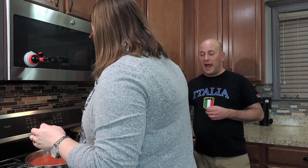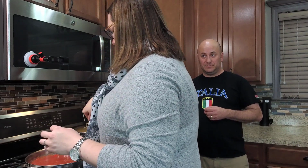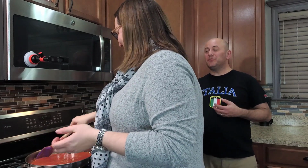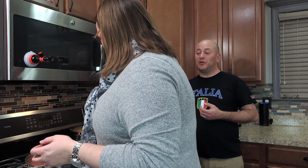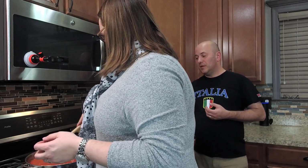We're not going to quite add our basil just yet. You know why you don't add your basil now? Because it will also become bitter. Well, actually your basil's a real delicate flavor, and you can cook that flavor out of your sauce. So we're going to wait about 10 minutes before we add that.